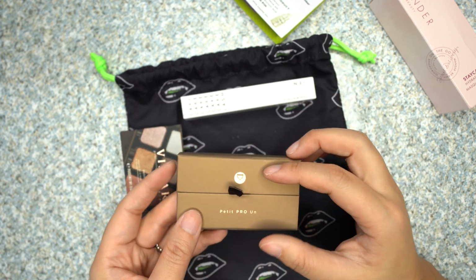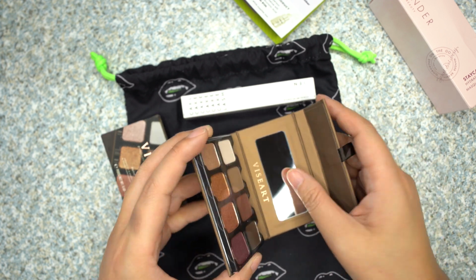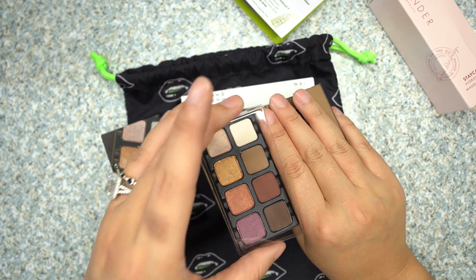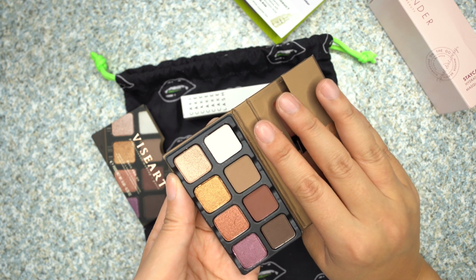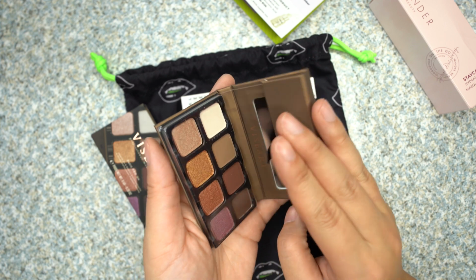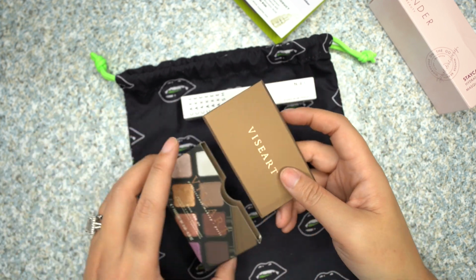I think the colors inside are completely screaming fall to me. Very pumpkin spice latte, right? Is that just me? But I think it's beautiful with that pop of purple. I could not be more pleased with this. And this is a perfect traveling palette as well. So I'm super excited. I think the outside is actually really cute too, so I'm going to keep that. These two items plus the Wander Beauty make the whole bag for me.